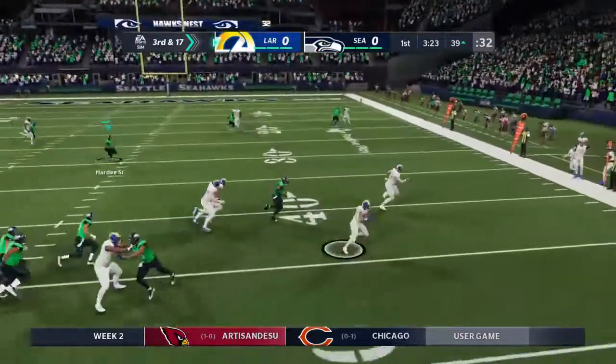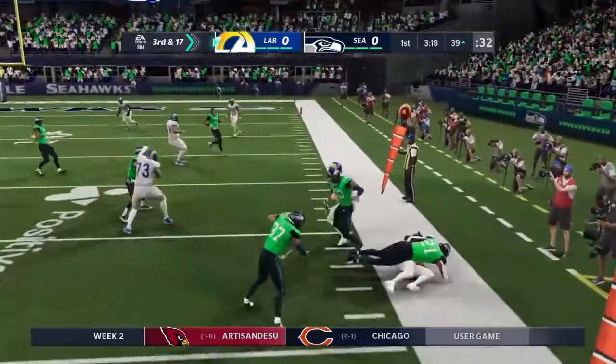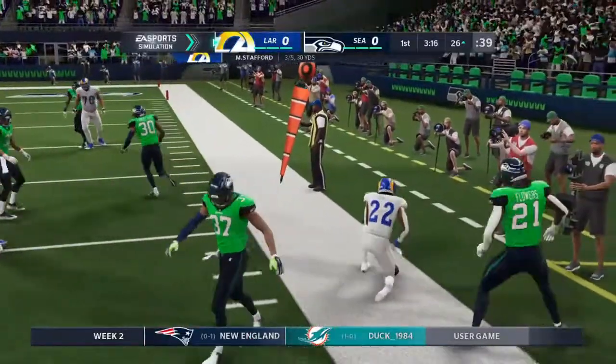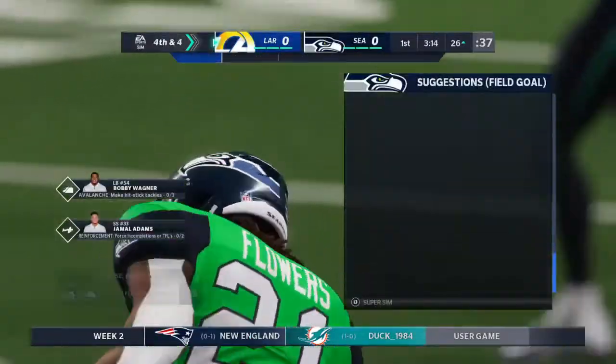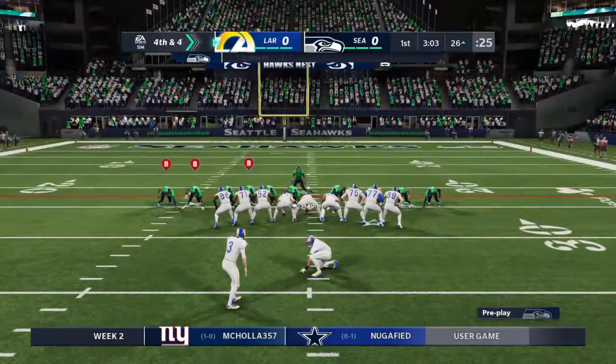Now Stafford. They'll try and set up the screen to Hines. And he'll be a little shy of the 25 here at the 26-yard line. Complete to Nyheim Hines. It'll be a pickup of 13, but it'll still lead to a 4th down.